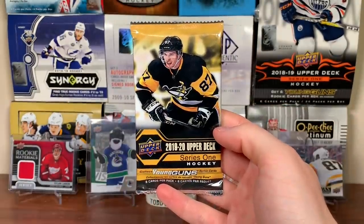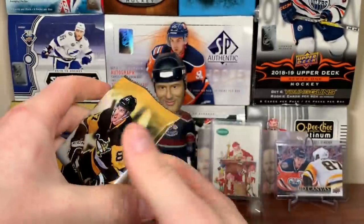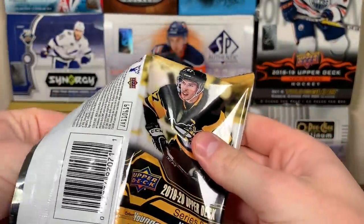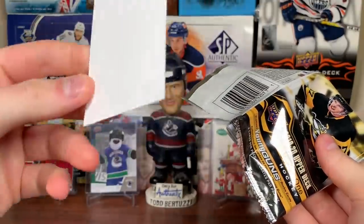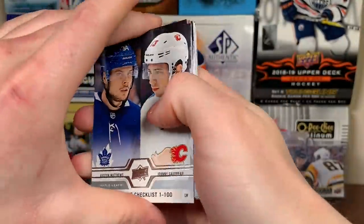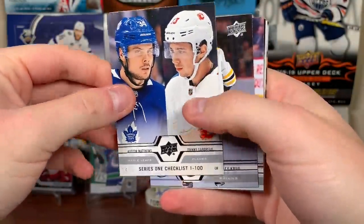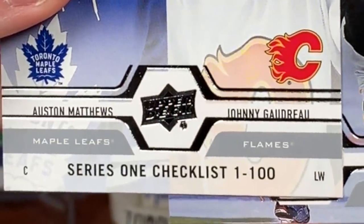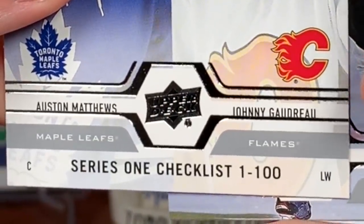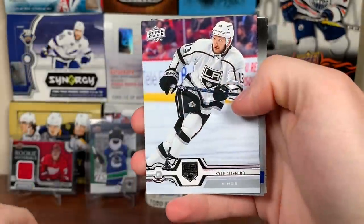All right, next pack, 1920 Series 1. I don't know why that's in there. That's kind of weird. But yeah, let's continue on here. Okay. Got Austin Matthews and Johnny Gaudreau. These are all off-centered. I lost the other ones I had that were all messed up. But there you go. There's Austin Matthews, Gaudreau checklist, Torrey Krug, Kyle Clifford.